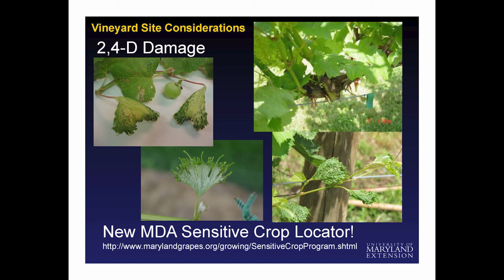Then there's new genetic engineering going on with a lot of the new crops, soybeans and others, that are genetically resistant to 2,4-D and dicamba and other herbicidal or hormonal type herbicides. The crops are bred to be resistant to those. So there are more and more crops coming out that are resistant to 2,4-D and dicamba. So there will be more use of 2,4-D and dicamba on these crops, which means more problems and more exposure for grapevines. So communicate with all of your neighbors.